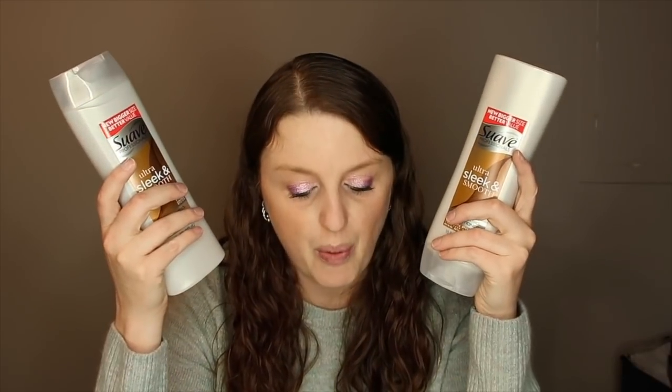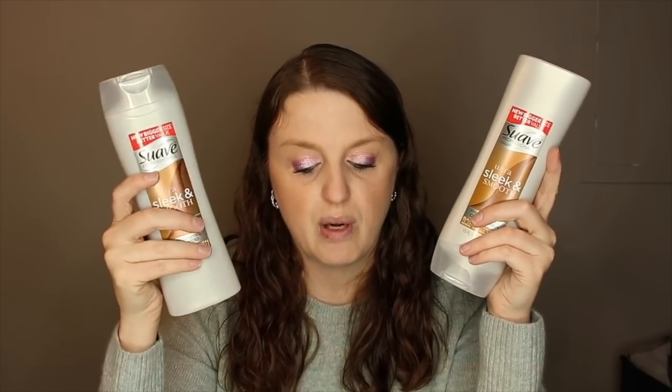So I ended up getting the Suave shampoo and conditioner. Both of these were $1.98. You guys want to buy both of them. You would pay $3.96, but then you get 520 points for purchasing and scanning each product, which is $2.08. So right there is a moneymaker. But if you buy both of these together, you'll get an additional 200 points, which is 80 cents. So this becomes a $1 moneymaker. You guys will get a $1 profit off of this. So in case you guys need some free shampoo and conditioner.